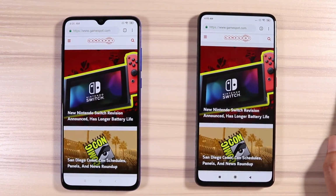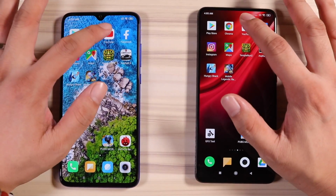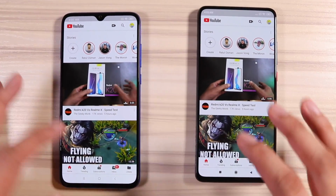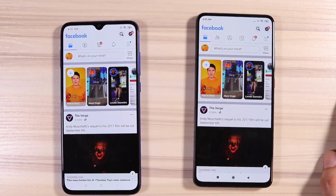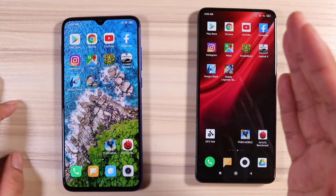And the Mi 9T wins this round. Okay, so far so good. And what about YouTube? And it looks like this went first, just by a split second, of course. Now for my favorite app, Facebook. Okay, it's always the case for the Mi 9T. It's very fast on loading social media apps.